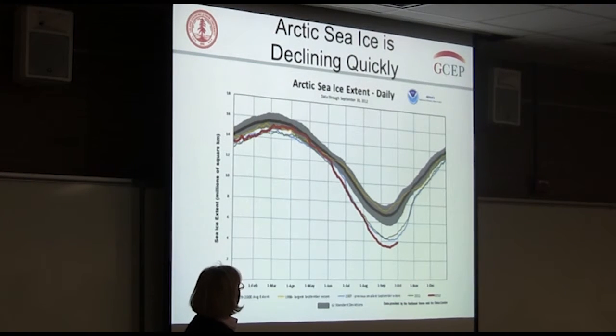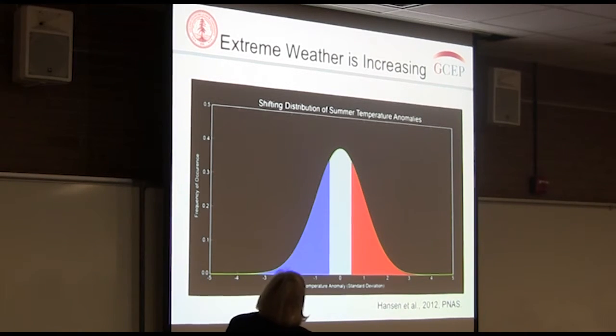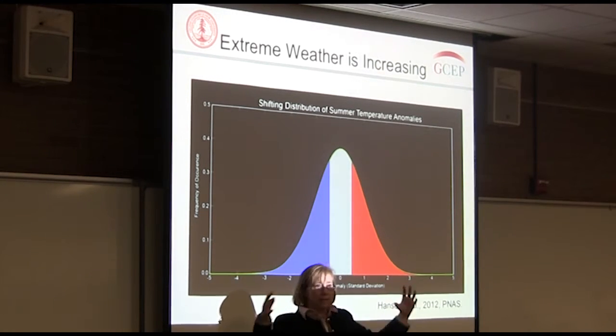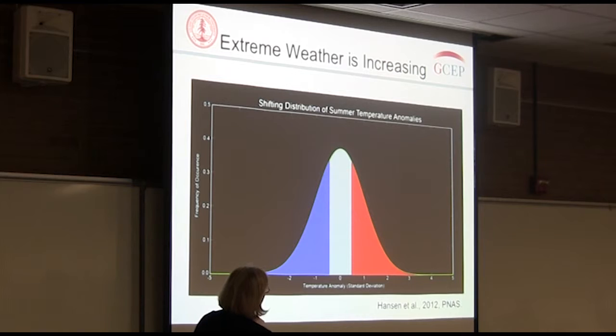So that's just one more reason about the urgency of dealing with the problem of climate change, and one more reason why CCS is very, very important. Just a little more of the really astounding data that's starting to be collected. This is some data by Hansen, published in PNAS. What this looks at is the summertime temperature anomalies. They gathered data from around the world, and they looked at each location, and they were able to establish some kind of normal distribution of temperatures around the mean value during the summer.